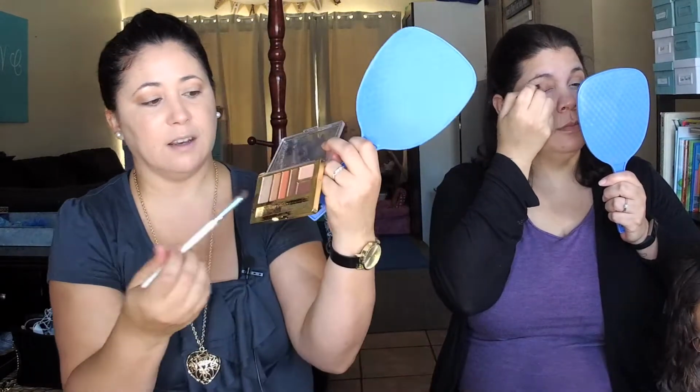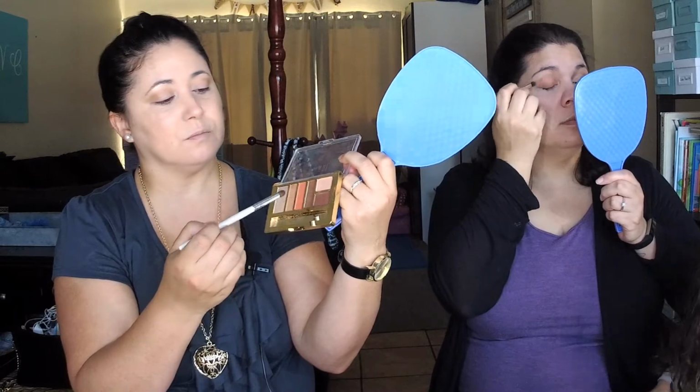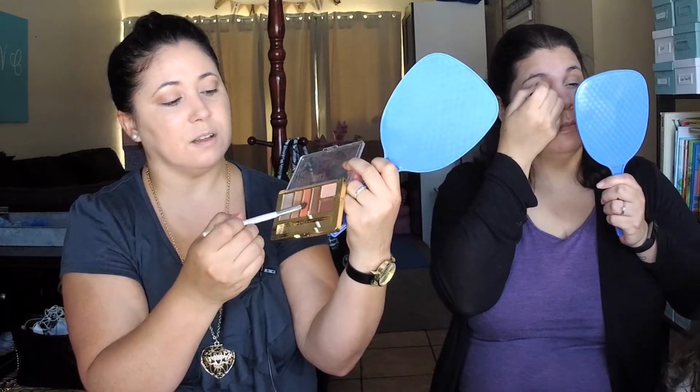So do you like the palette at all, Jeannie? Yeah. Okay, so now what do we do? What's our second step? Third step. You take this color and put it on your lid. The orange? So we're taking the orange matte shade, and we're using this one for the lid.